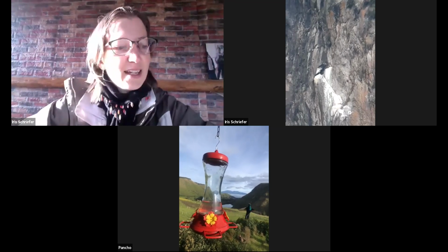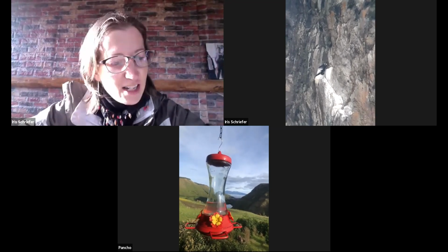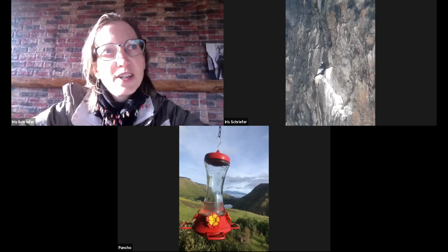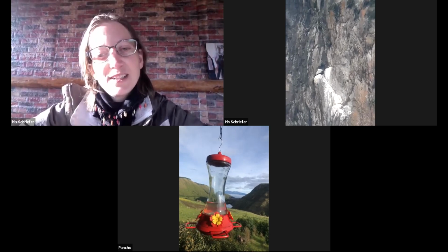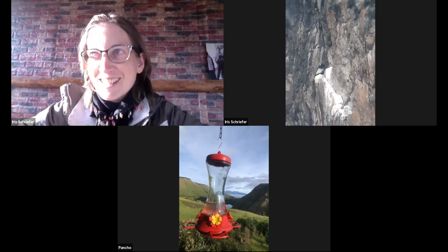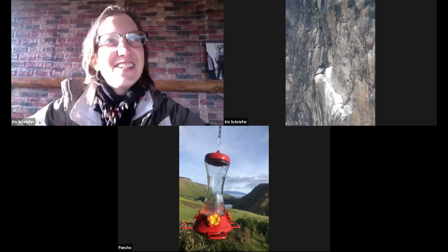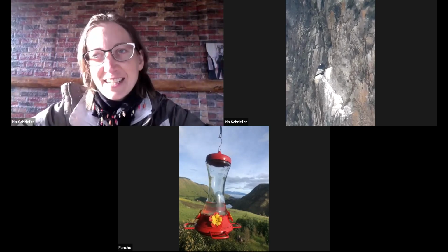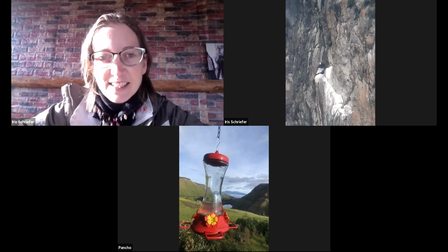So they are very endangered, as I said already, because in former times, people thought they would kill their cows, they would kill calves, especially small animals, and even that they would rob children. So that's a legend from the people around here. So they're not well liked, and sadly they are still getting killed by many people.